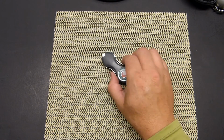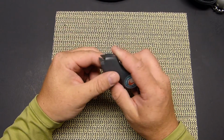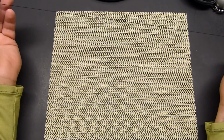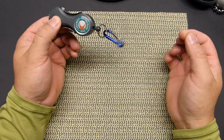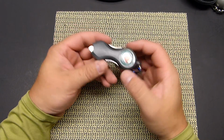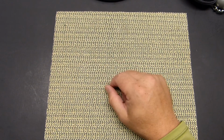I like to have this. I could get away without it if I used my Leatherman to cut line, but it's just a cool little tool. I use it all the time. A little retractable string on there, I think it's about 3 feet long. But again, I use it enough so it stays out and nearby. I like to have it.